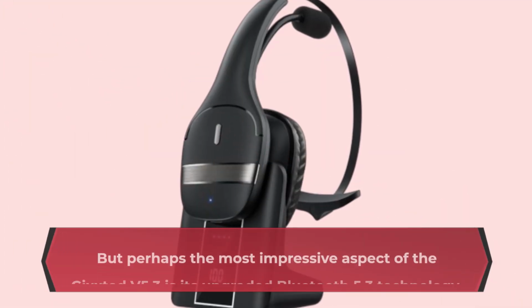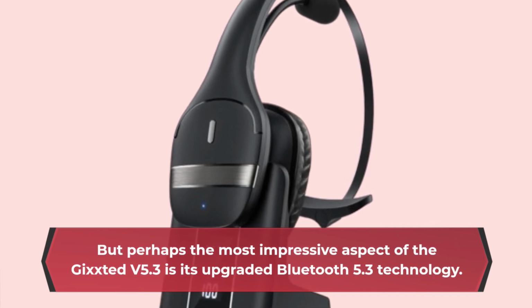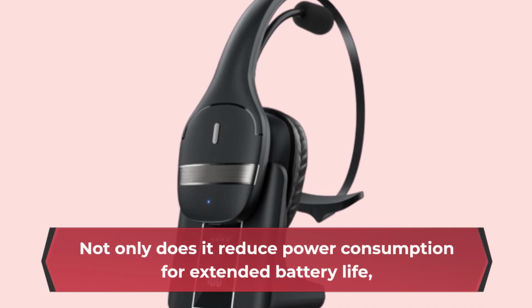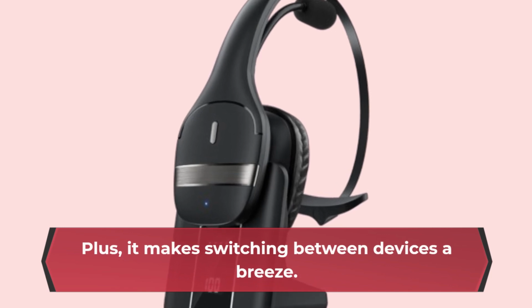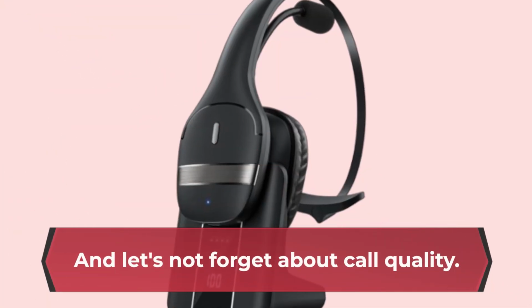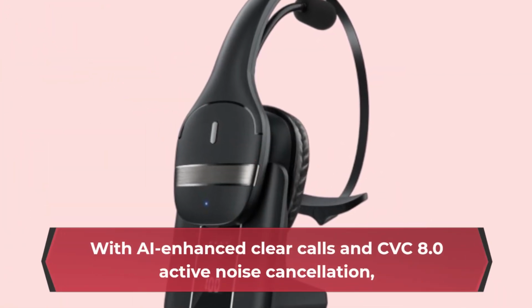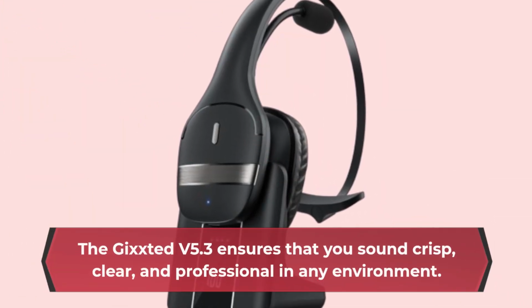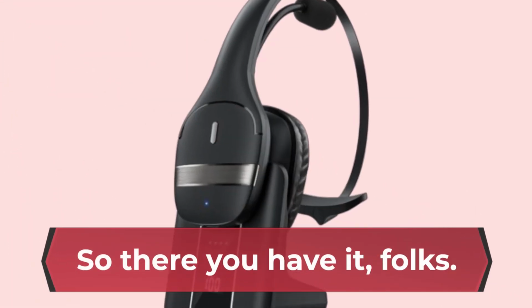But perhaps the most impressive aspect of the Gixxted V5.3 is its upgraded Bluetooth 5.3 technology. Not only does it reduce power consumption for extended battery life, but it also enhances transmission speed for a low-latency listening experience. Plus, it makes switching between devices a breeze. And let's not forget about call quality. With AI-enhanced clear calls and CVC 8.0 active noise cancellation, the Gixxted V5.3 ensures that you sound crisp, clear, and professional in any environment.